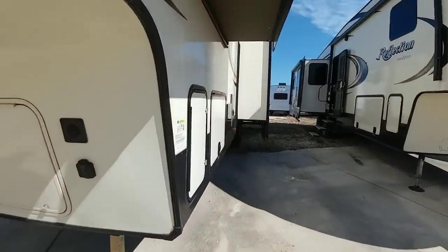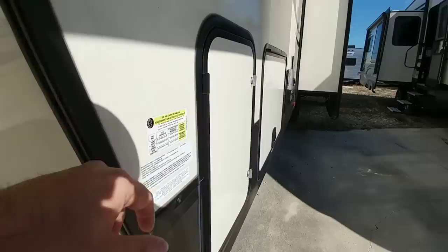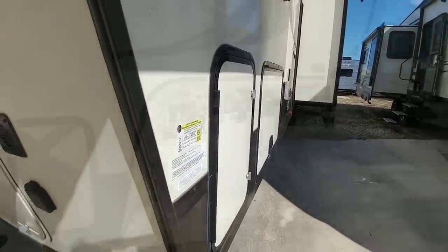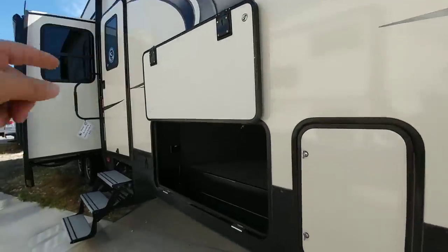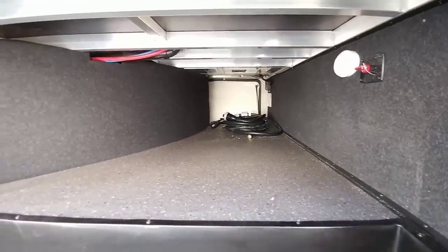First of all, let's start by taking a look at the numbers. This one has a gross vehicle weight rating of 13,995 pounds, a cargo capacity of 2,441 pounds, and rides on 16-inch E-load rated tires. This does not have an upgraded pin box, but it does have the thicker baggage doors. This is not a drop frame, so the frame will intrude into this front storage area a little bit, but it still has a reasonable amount of storage here.